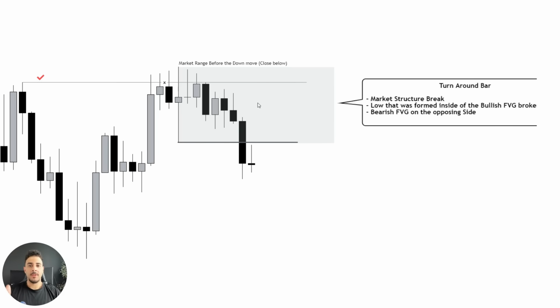Now again, the whole point of this turnaround bar is it has to be a bullish fair value gap that gets retested. Price can make a new high, doesn't matter, but ultimately the low that was formed at this bullish fair value gap gets broken down and then also has a bearish imbalance. That's very key. And that's why I call it the turnaround bar, because we have one bar that pushes up into a key level during a specific time window. And then the market goes into consolidation and we break back below. And we also break market structure and we create the bearish fair value gap.